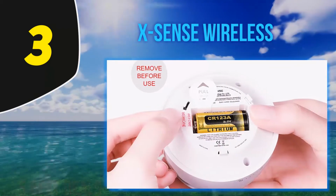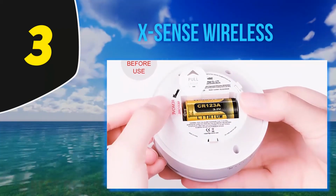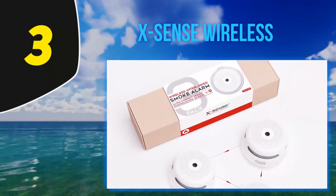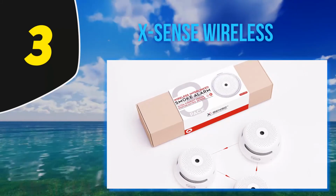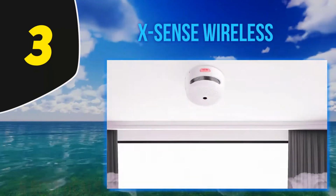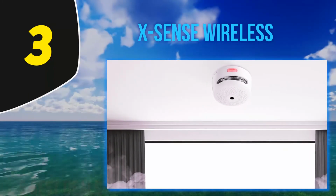complicated. As I mentioned earlier, removable batteries result in higher instances of people inadvertently disabling their own smoke detectors, so I see the 3V batteries of the X-Sense Wireless Interconnected as a drawback. That being said, X-Sense claims that these batteries can last up to 5 years without needing replacement.